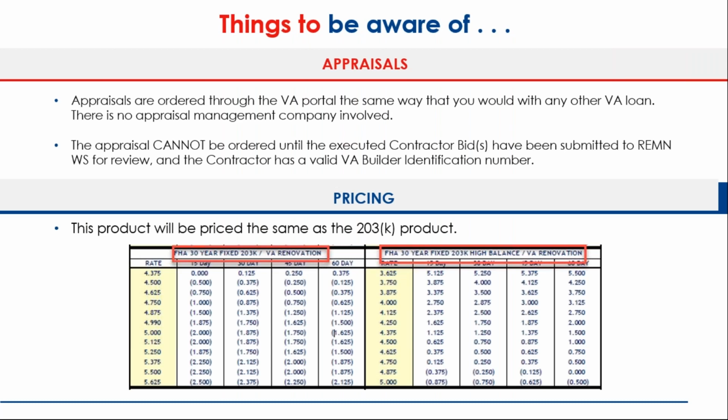Also, appraisals. We touched on this as well. You are not ordering this appraisal through your typical AMC. There is no appraisal management company involved. Now we're dealing directly with the VA and their appraisers. So you're going to log into the VA portal and order an appraisal through the VA portal every time you do a VA renovation loan. And you will be providing that appraiser the scope of work through the bid.